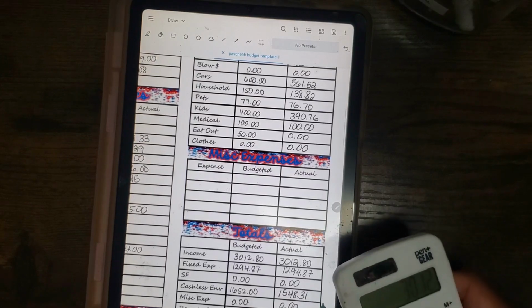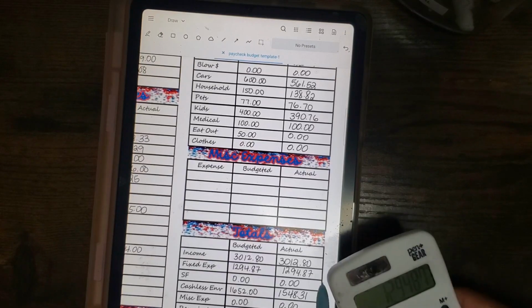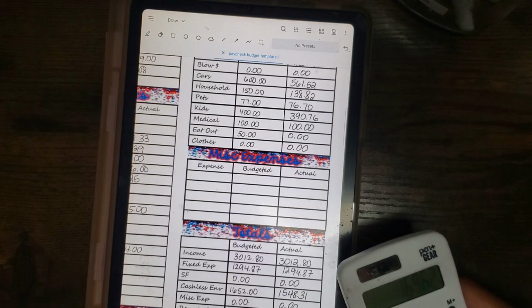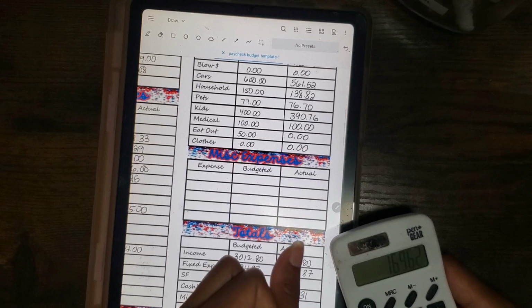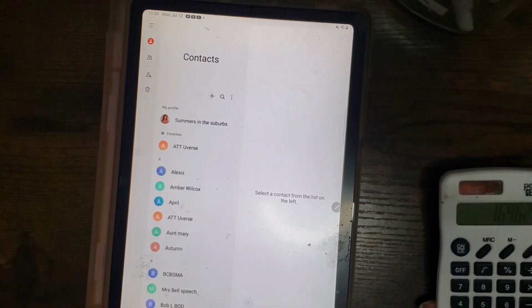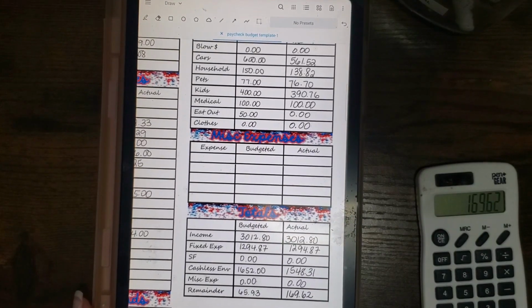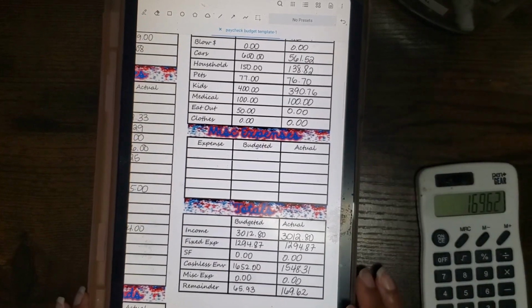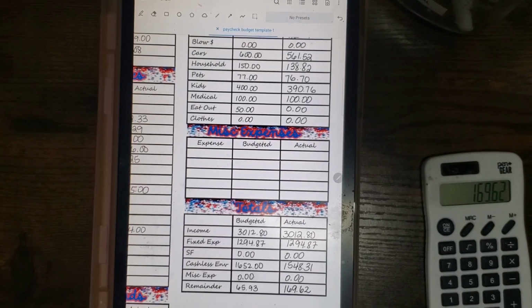So let's see what our rollover is. $169.62 is our rollover for this week. Uh-oh. You guys couldn't see that, could you? All right, so we're going to roll over $169.62 into the second week.